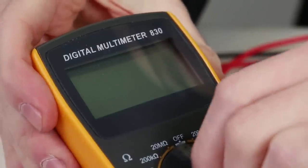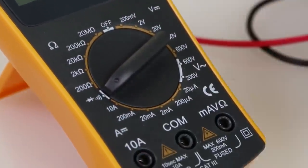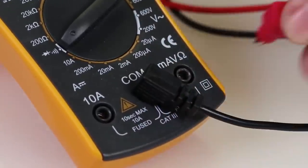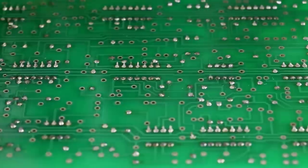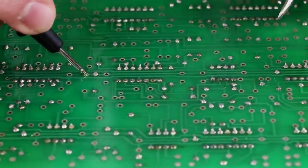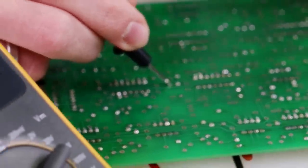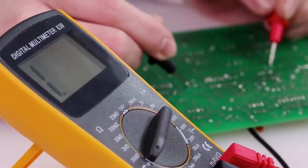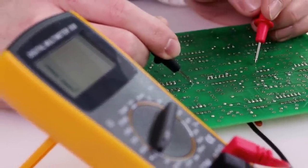First, turn the dial to the continuity setting. Then, connect the black lead to the common ground terminal and the red lead to the rightmost terminal. Then, connect the leads to each point in the circuit we want to test for continuity. If the multimeter detects connectivity between those two points, an audible beep will occur. If not, then no beeping shall occur.